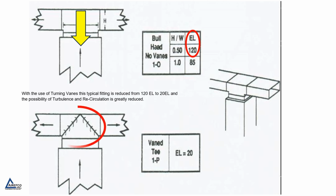By putting turning vanes or some kind of scoop into the ductwork, you can reduce the equivalent length to 20 feet. So once again, you need to make sure that the fittings that you're putting on your gas furnaces get the air out of the furnace in a free manner to provide smooth airflow down the ductwork.